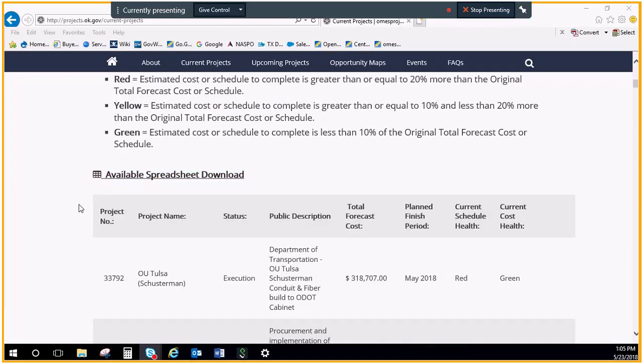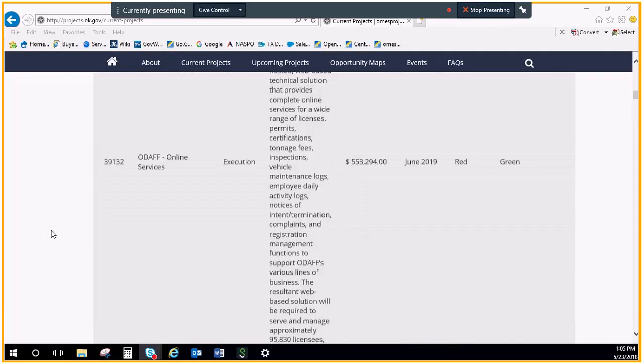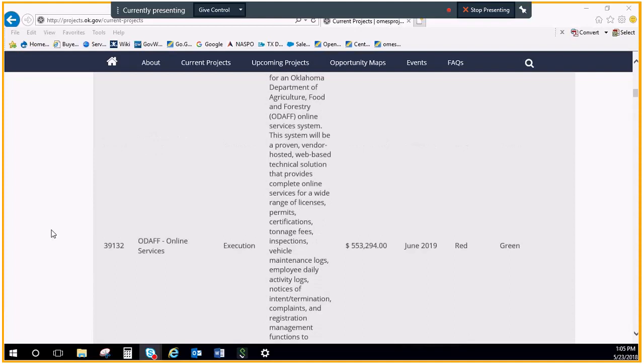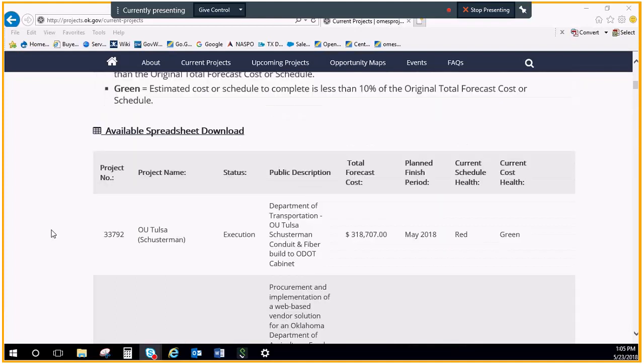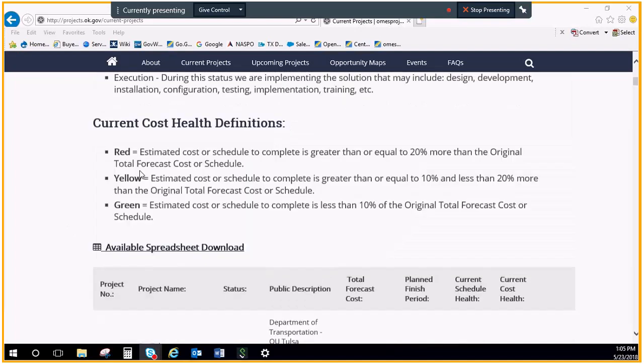You can download all the projects into a spreadsheet, and so here is the list of projects that we have going. And when we talked about the status, that's where you see this. Like this one is actually in execution. All right, so that's our current project list.